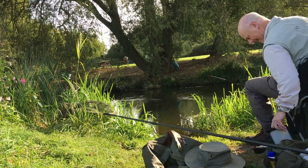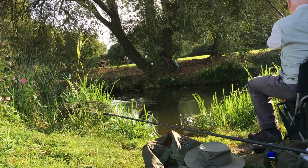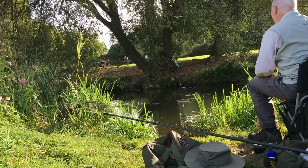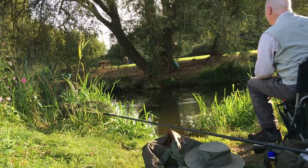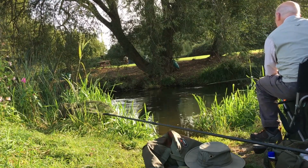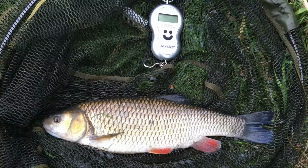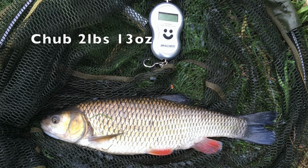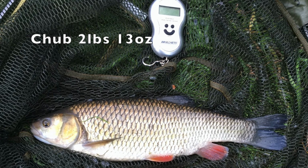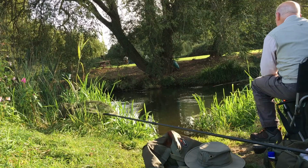So here we are, ready to go. It would be nice to think that I could get a fish on the first cast, but that's by no means certain here. Although the last time I was here, certainly not on the first cast. In fact, just as I was thinking about packing up, I did get a chub of just under 3 pounds, which was a very nice surprise. You can see it's a lovely looking fish, so just under 3 pounds.